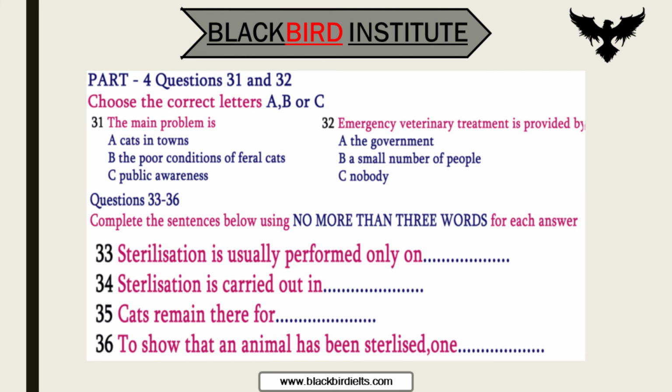Sterilisation is usually only performed on female animals. It may seem a drastic intervention, but it benefits both the sterilised cats, who will not have to suffer the health consequences of endless pregnancies, and also the feral cat population as a whole, as controlling numbers reduces competition for whatever slender resources of food may exist.